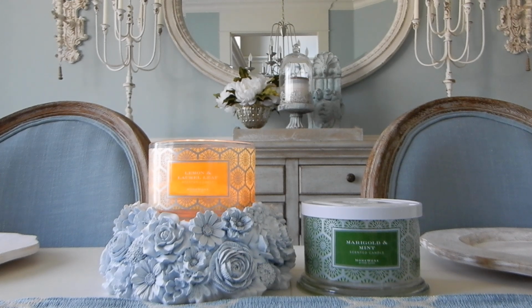Okay, let's talk about the Lemon and Laurel Leaf. This is a blend of Garden Fresh Lemon, Bay Laurel Leaf, Yuzu, and honeyed grapefruit. Yuzu, by the way, I believe it's a citrus fruit. I think it's native to Japan. I want to say Japan. It might not be, but I feel like it's Japan. I love yuzu. It is a citrus. To me, it's like a really sweet lemon.